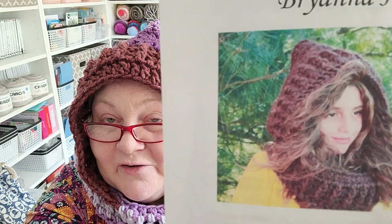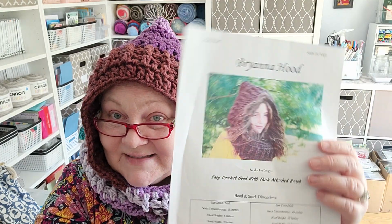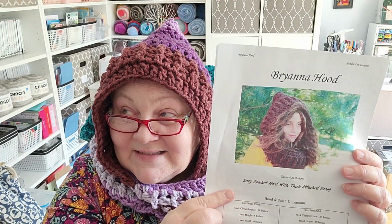Now, if you guys have noticed, I am wearing the Bryanna hood. Da da da da! Bryanna hood. Remember I showed y'all this pattern right here? It's the Bryanna hood, and it's by Sandra Lee Designs. And I got this on Etsy, and I think I paid about $3.50 for the pattern.